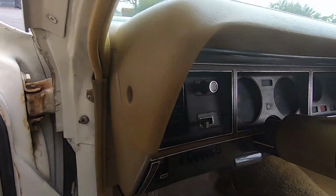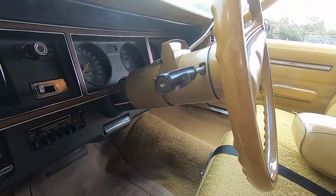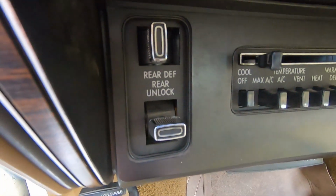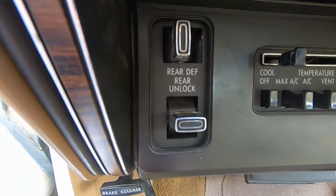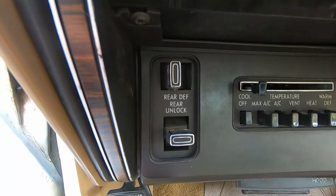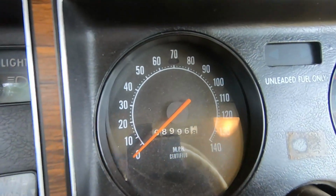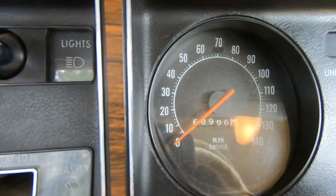So it's kind of funny. It has a tilt wheel, which is optional. It has a fancy rear window defogger button and the rear trunk popper, which is kind of an upgrade. Trunk popper? That a technical term? Yeah, that's what they called it back then.